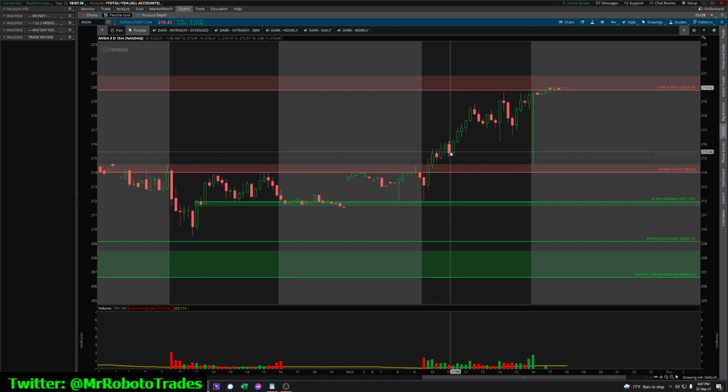So again, this 15-minute candle, you can see the body of this 15-minute candle is almost exactly the same size as the body of this green candle, right? But look at the volume of this green candle. It might be easier if I do this.